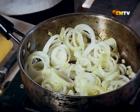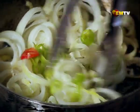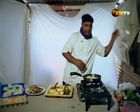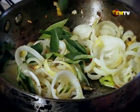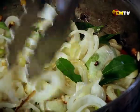Okay, next we'll be adding some chopped chili, chopped fresh chili. Yes, just to make it a little bit spicy. Let it cook for maybe 1 minute. Okay, after that I'll add some coriander leaf to give the fragrant smell. Wow, beautiful. I'll take the caramelized onion. It's been sauteed for 2 minutes just to make the onion caramelized.